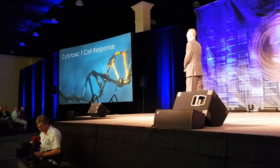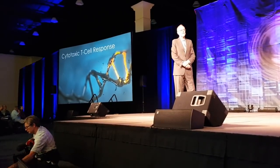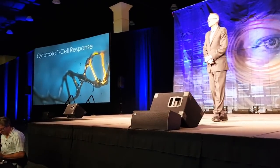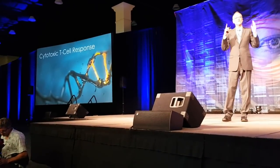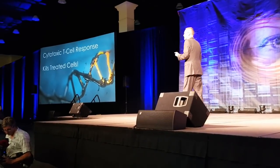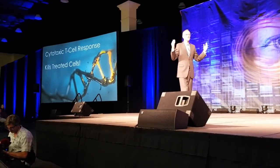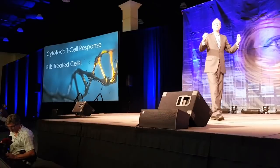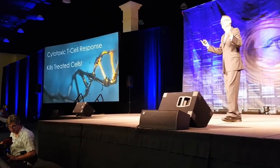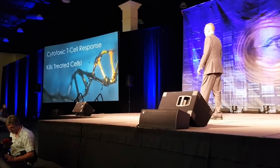So when I researched further into this, I found that the immune sensitivity that's being seen is something called a cytotoxic T-cell response. The cytotoxic T-cell response is something really bad. This is where your immune system starts attacking your cells and killing your cells. And in our case, it will kill every treated cell. And if we want to do a gene therapy to deliver our gene to every cell of the body, and then that person develops a cytotoxic T-cell response, that person is dead. Okay, this posed a real problem to me.